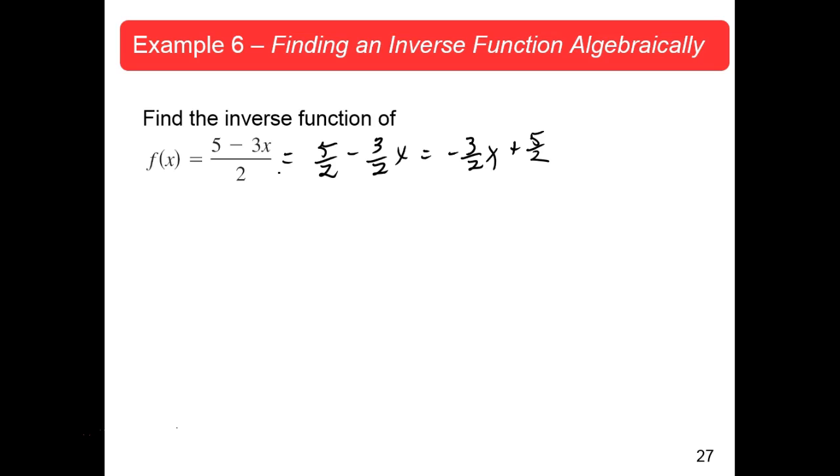Now, if you want to graph it, it's not that hard to graph. It's got fractions in it, but you can do it. But look, just look at that. Show yourself that's a linear function with a non-zero slope. It's got to be 1-1. Does that make sense? So I'm lazy. I'll avoid graphing if I can. So that was step one. What's the next step?